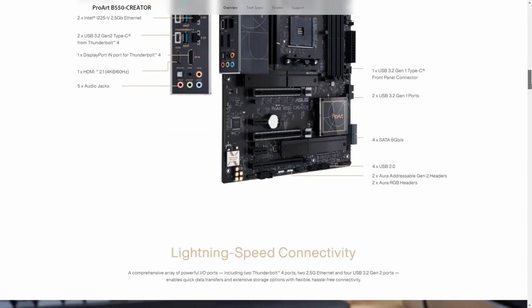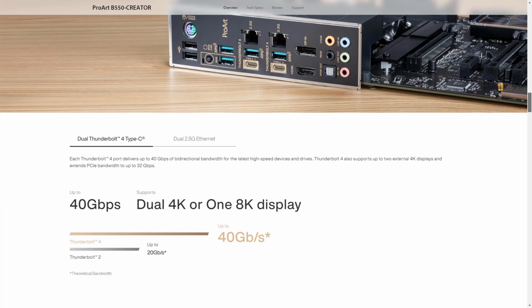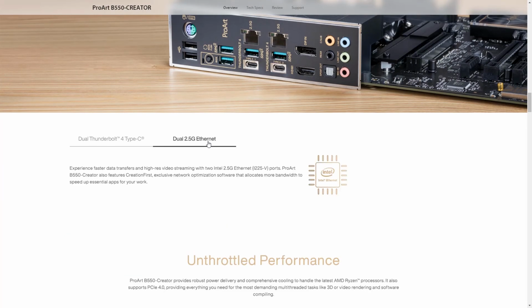It would be great to bring out how Thunderbolt 4 and DisplayPort in is beneficial to connect all your devices together. If you are a streamer, then you will really need this dual 2.5G Ethernet, because of its ability to transfer extremely fast data, and its ability to stream high-resolution videos.